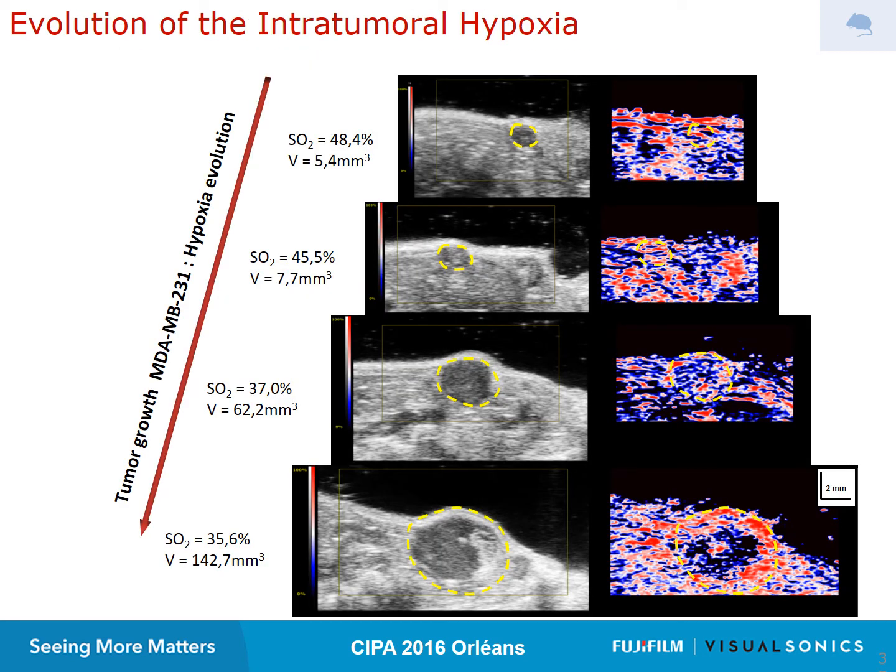This example shows the benefit of using a bimodal imaging system where we have the high-frequency ultrasound image where we can identify the tumor and measure the tumor volume. So we see that the tumor volume is increasing over time. And this is correlated with the photoacoustic image showing the oxygen saturation map. And here we can detect that the tumor has reached a hypoxic stage, and you can visualize in a very detailed manner the hypoxic area here.